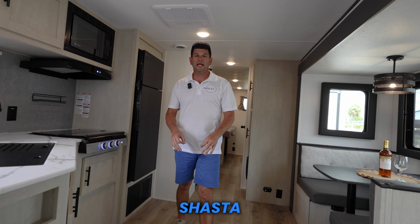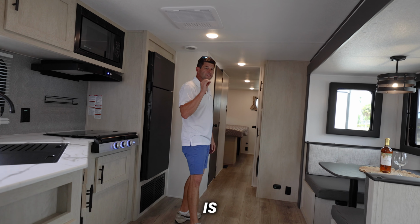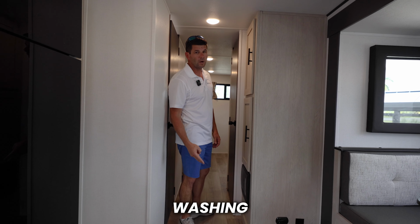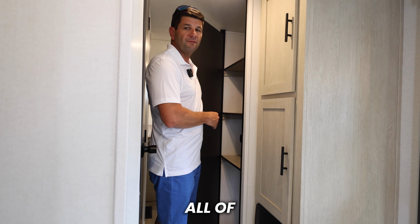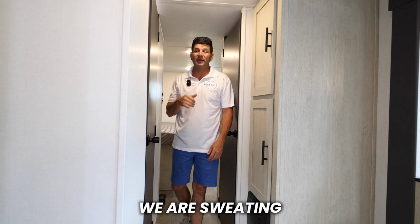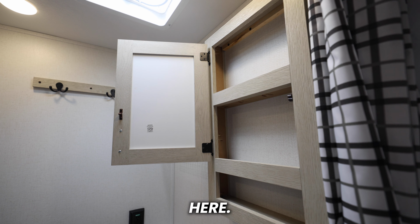What really makes the Shasta RVs stand out from the rest is they come packed with all the features that are important. On-demand water heater, so you can be taking a shower, you can be washing clothes. You always have hot water, never run out. We option all of our Shasta RVs with washer and dryer, and as you can tell, I don't have the AC on. We are sweating our tails off. Huge bathroom. Let's step into this space back here.